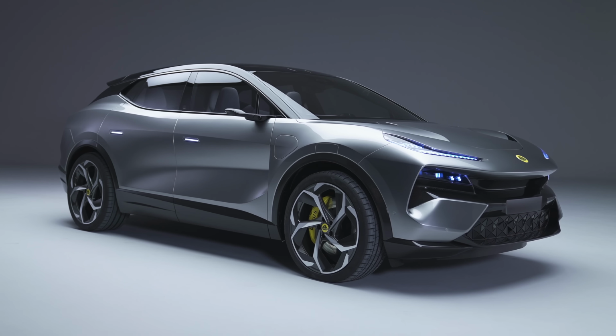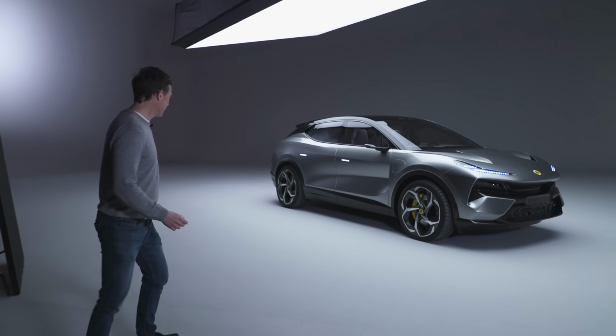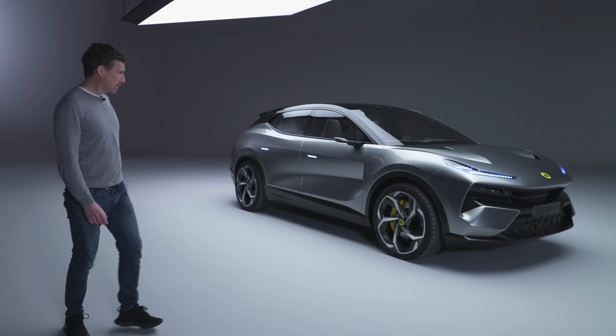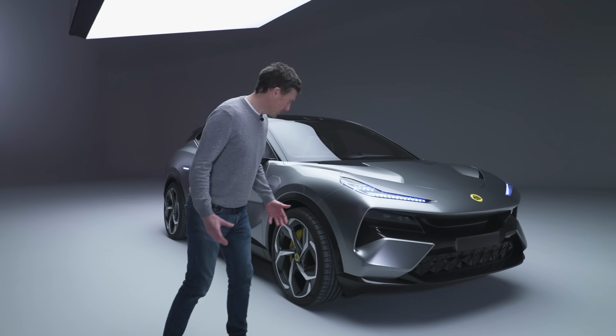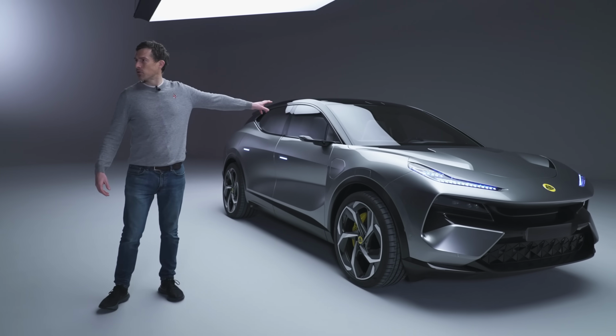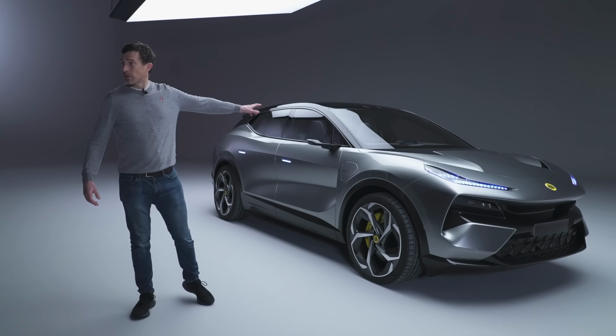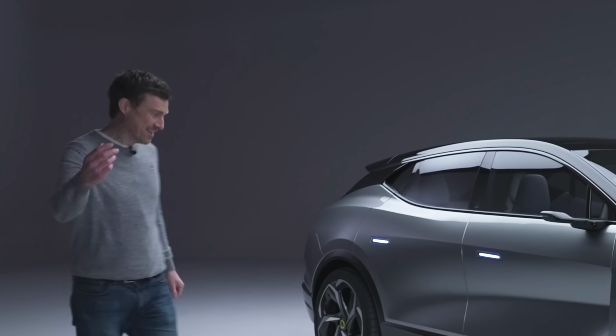This is interesting. It's not quite what I was expecting. It's a bit lower, very aggressive at the front. Sort of reminds me a bit of a Lamborghini Urus, but even more futuristic. Is this a concept or a production car? Production car. That's actually going into production like that? Let's have a look at the back.